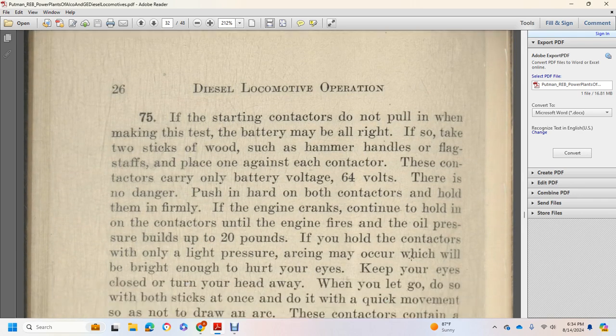75. If the starting contactors do not pull in when making the test, the battery may be all right. Take two sticks of wood, such as a hammer handle and a flagstaff. Place one against each of the contactors. The contactors carry only battery volts of 64 volts. There is no danger. Push in hard. Hold both contactors in firmly.